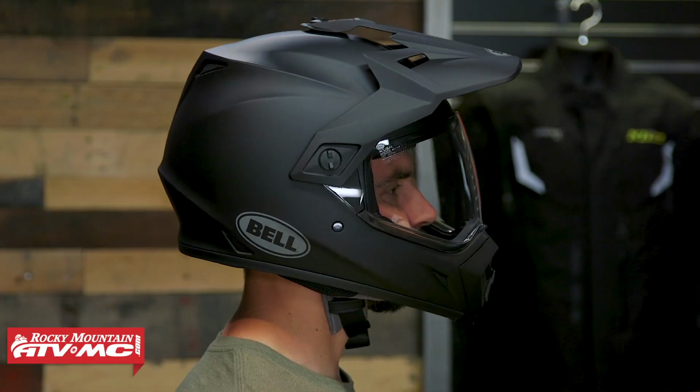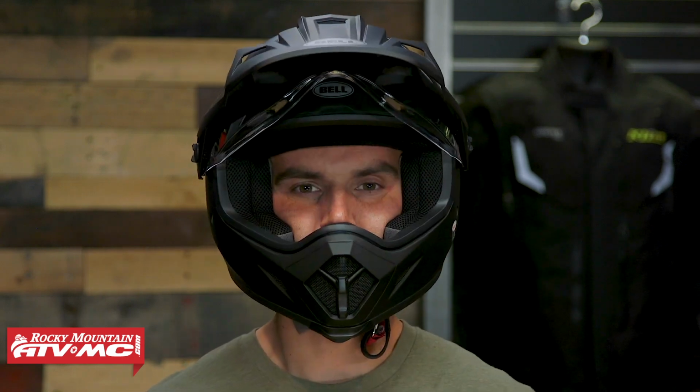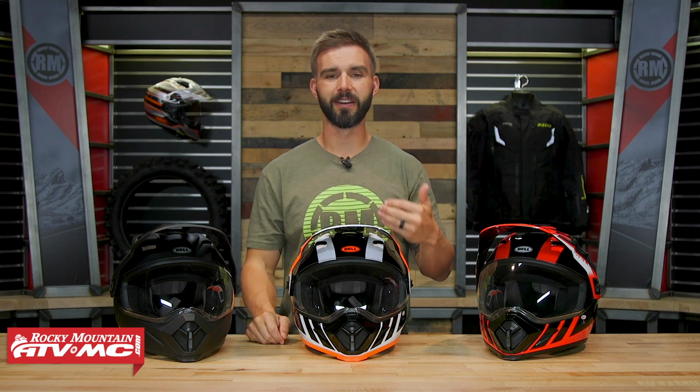It's very comfortable. Fitment's going to be true to size. You're DOT and ECE certified. It's got a good venting design. You have speaker cutouts on the inside for a Bluetooth comms unit. And a great safety feature that you're getting here is a MIPS liner system. It's a multi-directional impact protection system that goes between the comfort liner and the EPS, and creates a slip zone to help mitigate rotational forces. So again, if you're shopping for a helmet on a budget, one that we have used a ton here at Rocky Mountain is the MX9 Adventure with MIPS from Bell.